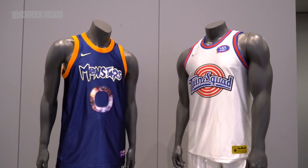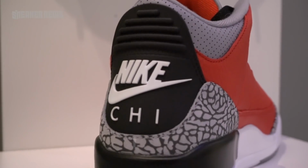So that was just a quick rundown of what Nike, Jordan, and Converse have in store for the 2020 All-Star Weekend.